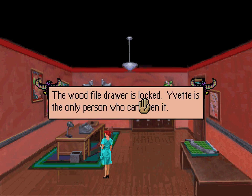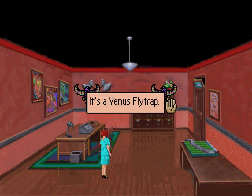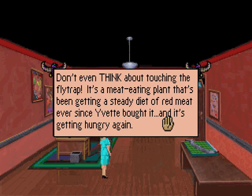Nothing immediately jumps out. The file drawer is locked. Yvette is the only person who can open it. The wood file drawer. I think they're all locked. Oh well. It's a Venus flytrap. Has it trapped any flies recently? Don't even think about touching the flytrap.